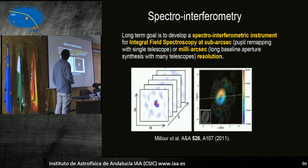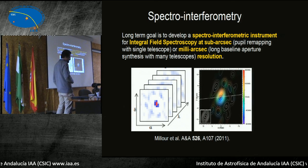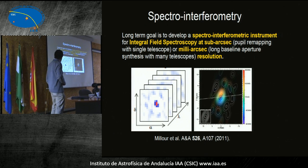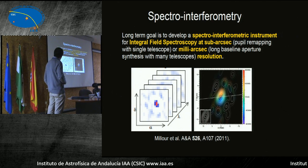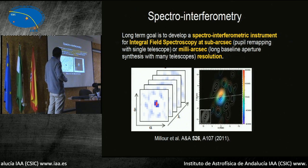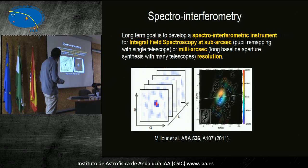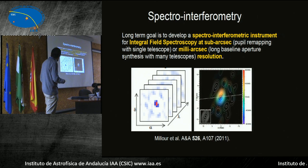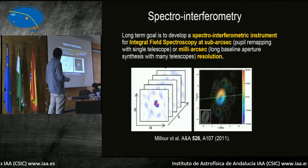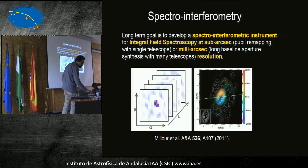So an example here: interferometrists recently were able to achieve these data cubes that also cosmologists are used to work with, or people working in galactic archaeology. The difference is mainly that you can achieve a much higher single pixel resolution, and here you see the scales. The field of view of the system is in the order of a couple of tens of milliarc seconds, and the resolution element is in the order of 1 or 2 milliarc seconds, depending on the conditions.